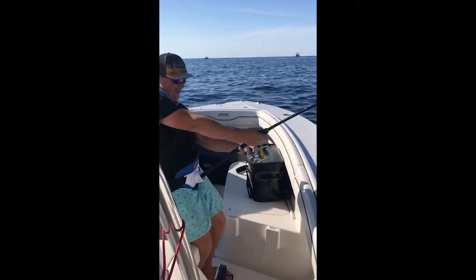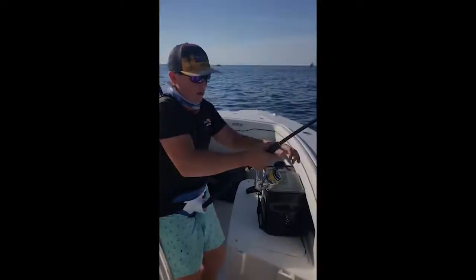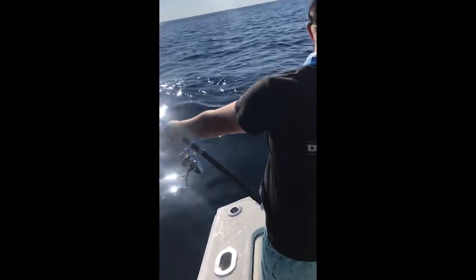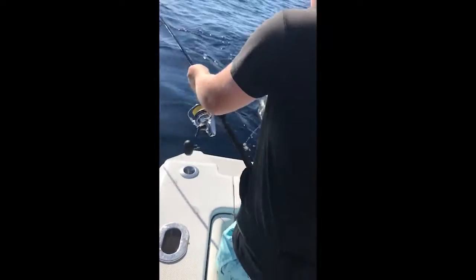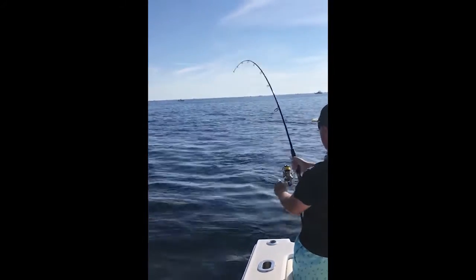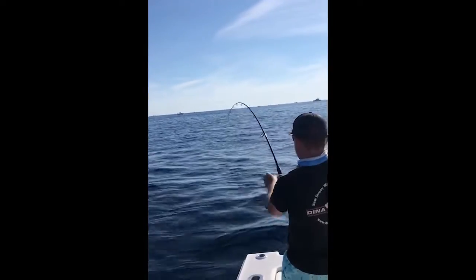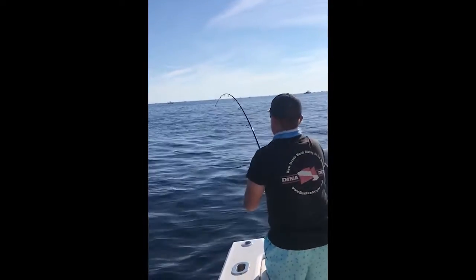What a hit. Is the drag too tight? I'll take pictures for you. Unfortunately, after a 40-minute fight, the hook pulled right as the fish was close to the gaff. This was my biggest letdown of the season.